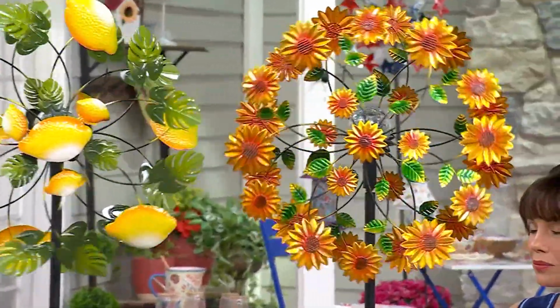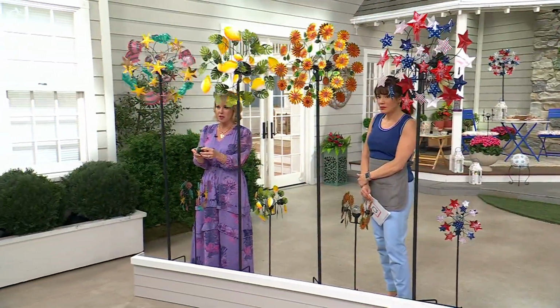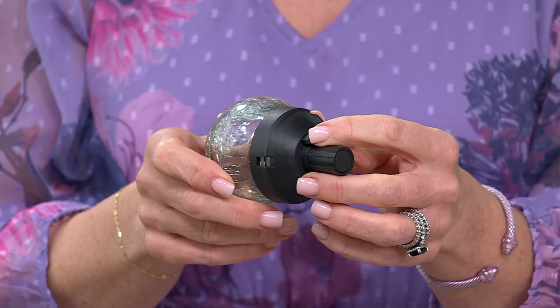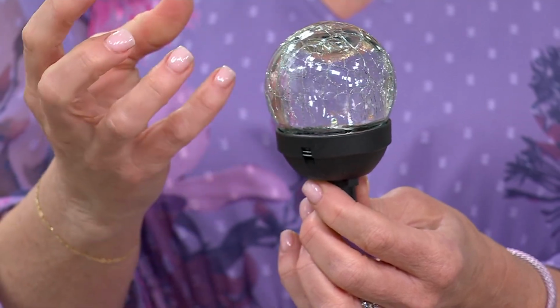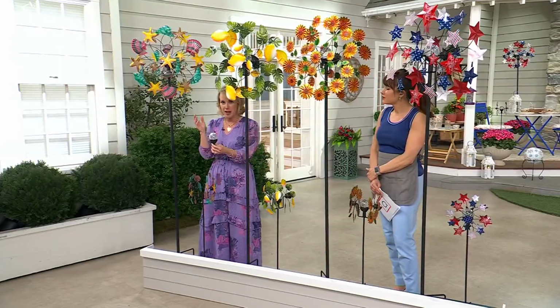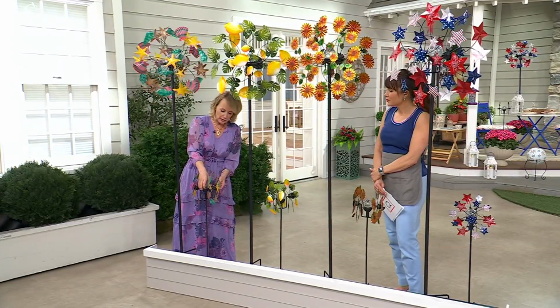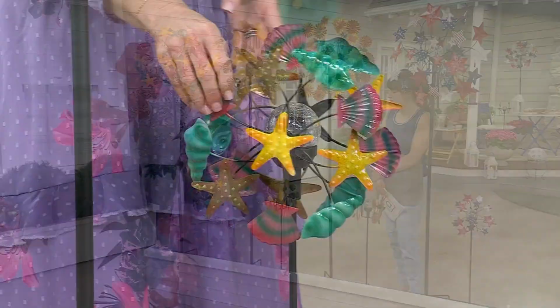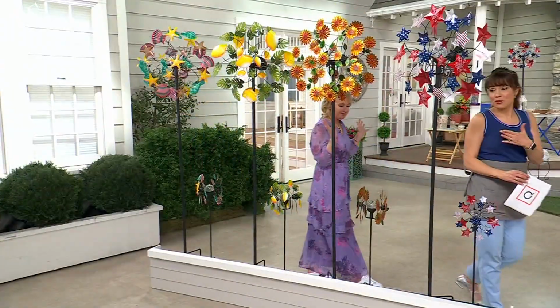I also wanted to mention the globe real quick. When you get it at home, there's going to be an on-off switch on the bottom on both the mini and the large. Just go ahead and click that on-off button. That will allow it to start to charge. Drop it right back into your wind spinner. Let it charge for the full day, and then you'll have over 10 hours of beautiful light every night when dusk comes. So pretty. So that's all you have to do.